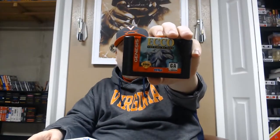Now this one, I've seen everybody pulling this out, but it's always a loose cartridge. Never been interested in this game, but I am collecting Sega, so I don't mind having it. I'm going Sega and Sega Dreamcast. I've out and out decided to collect for those. So Ecco the Dolphin game. I heard it's very, very hard.